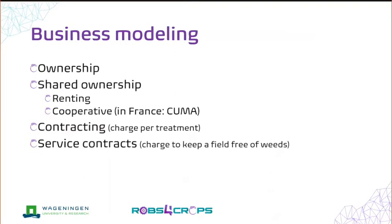Then a farmer could go out and buy a robot or a robotic system and own it. But we will also look at alternative forms of using the robotic system. That could be through some form of shared ownership, renting, or sharing it between 2 or more farmers, perhaps in a form of a cooperative. This is quite common in France, and they have a special name for it. They call it CUMAs. But of course, also farm contracting is a usual way of deploying expensive equipment. Common is the way where you charge for treatment, but there's also a new development going on now where farmers make service contracts with contractors. So: keep my field free of weeds for the entire season for a fixed amount of money, or do all the crop protection that's needed, whatever. So we'll explore the opportunities for that in terms of robotics.